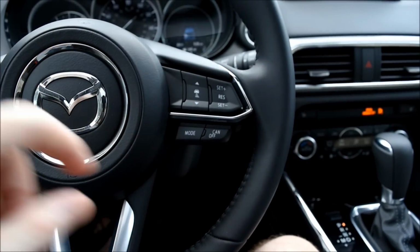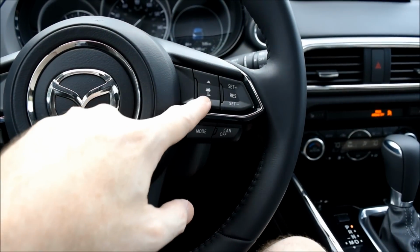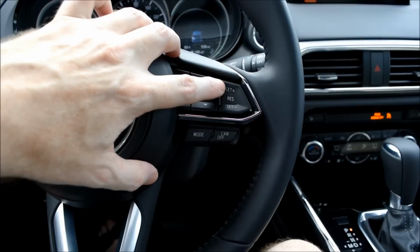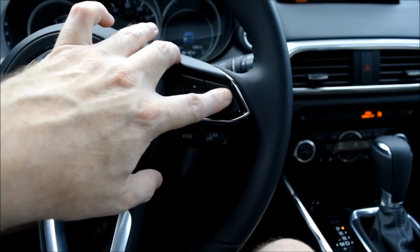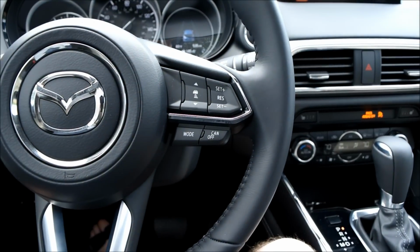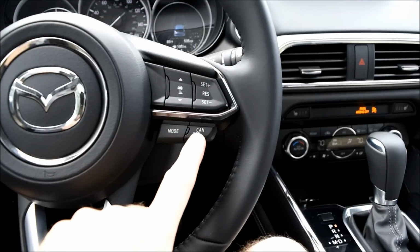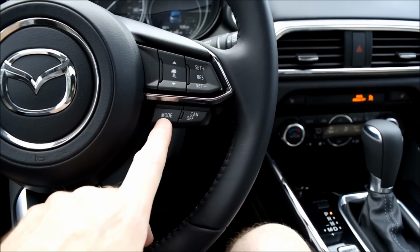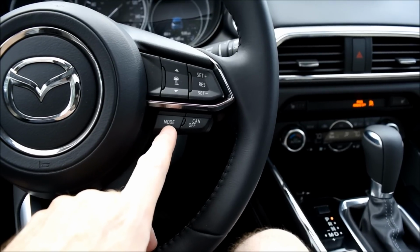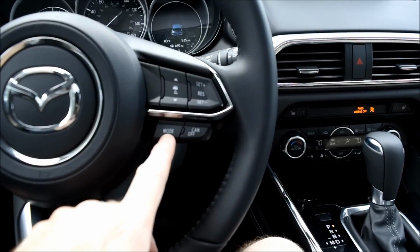Remember I said it has adaptive cruise control. Here is how you set the distance. This is your speed up, your slow down, your RES is to reset. I forget actually. So this is your cruise control on and off. And then your mode is whether you want it to auto adjust your speed to traffic.